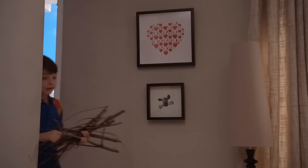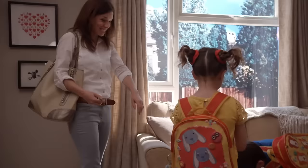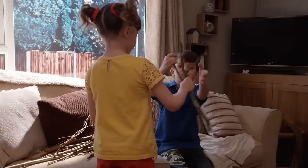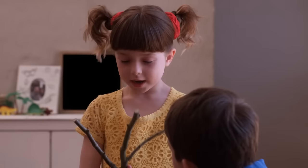Found these sticks on the way home from nursery school. Look at my funny stick, Mummy. Hello, I'm Sticker. Hello, Sticky. My favourite is this funny knobbly stick. Sticky is the best stick, Tim. Hello, nice to meet you. You're a very good stick finder, Topsy. I know. Look, she's even got a face, Tim. Yeah, I've got a face. She's funny. Yes, she is funny.